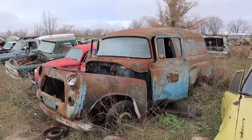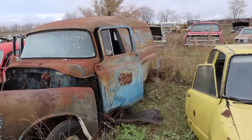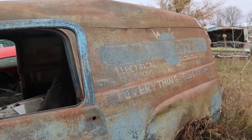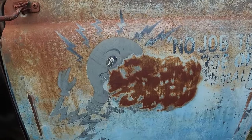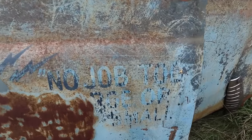Another old panel van here. What's that say? What's the patina owner say here? Electrical contractors. Look at that. You see the old logo almost? Little light bulb of some sort. Not sure.